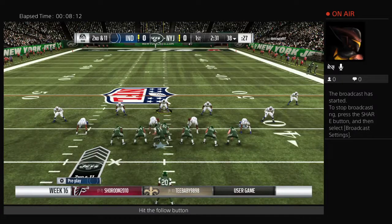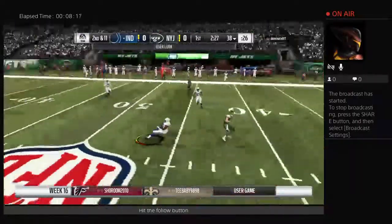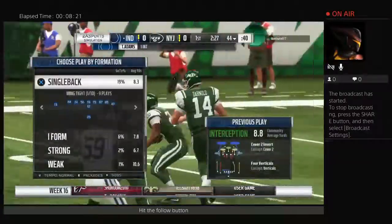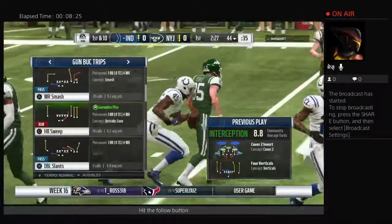Watch it now, Barney. Now Darnold. And he fires one that's intercepted. Picked off at the 46. And his guys will take over at their own 44-yard line.